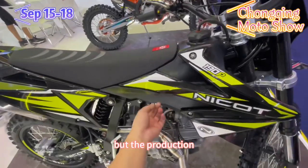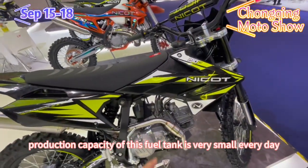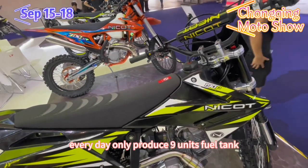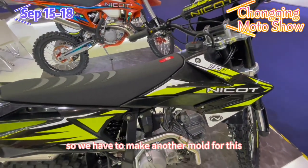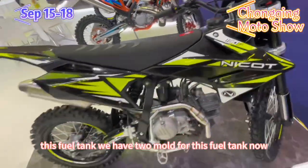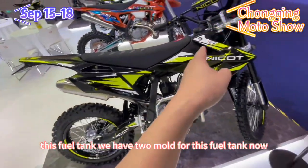But the production capacity of this fuel tank is very small. Every day we only produce 9 units of this fuel tank. So we have to make another mood for this fuel tank. We have 2 moods for this fuel tank now.